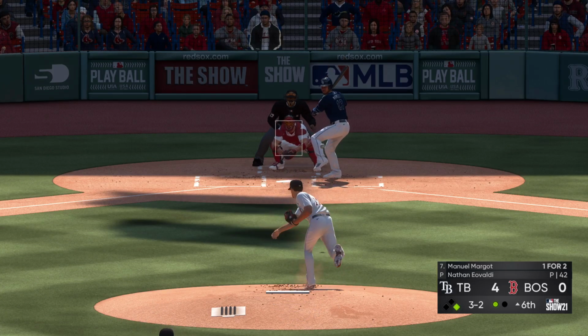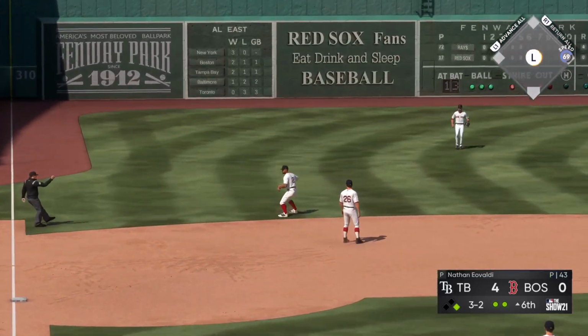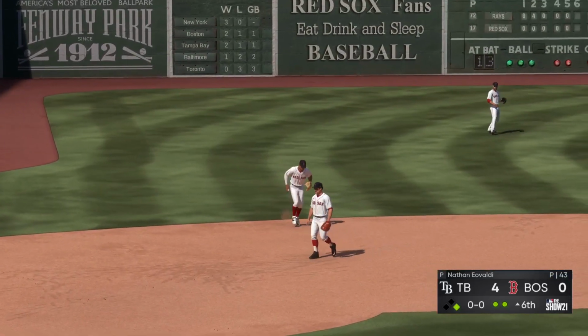Another full count pitch home. Swinging a looper to left. Bogaerts ranges back, and he has it for out number 2.